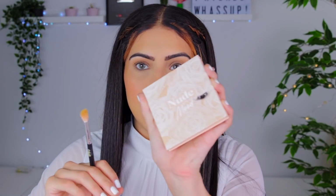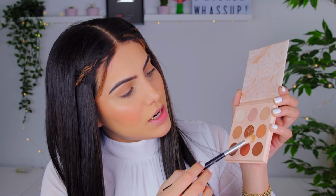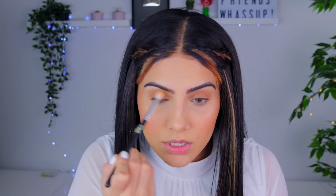Now I'm going to go into the Colourpop Nude Mood Palette, and I'm going to go in with this color right here. It's like a brown, but it has some glitter in it. I'm just going to pop this on my lid and blend it out. As you can see, I didn't do anything too crazy on the eyes, but I do feel like putting some bronzer in gives some dimension and adds some color, because sometimes it just doesn't look right if you don't have some color on your eyes.